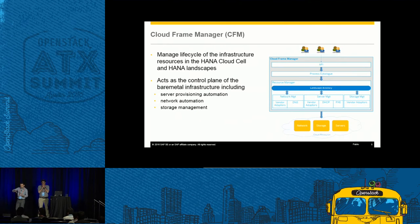The other aspect is the software that allows us to deploy in this landscape, infrastructure, sorry. It's called the Cloud Frame Manager, and it basically allows you to manage the life cycle of your HANA landscapes. So you have a customer that needs what we call a frame. In this frame, which is made of one or more nodes, you need to deploy your HANA. And our in-house solution allows you to do that. And it manages all the low-level resources, so storage, networking, servers, and so on.